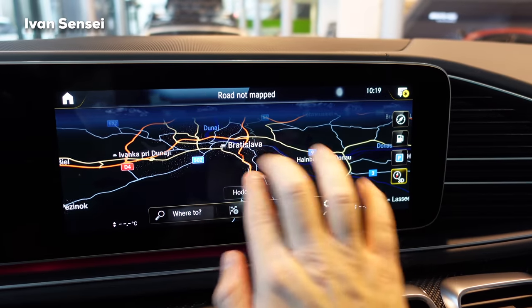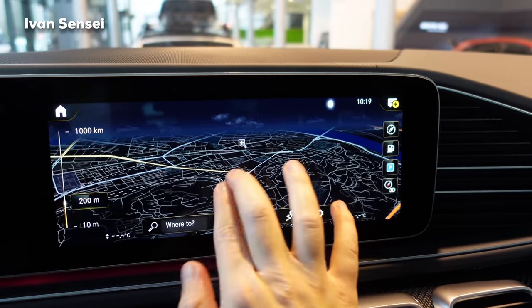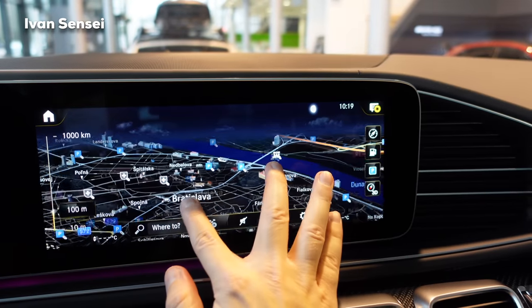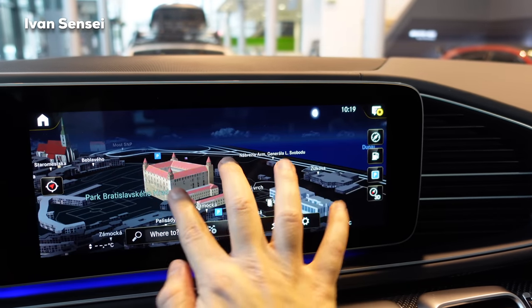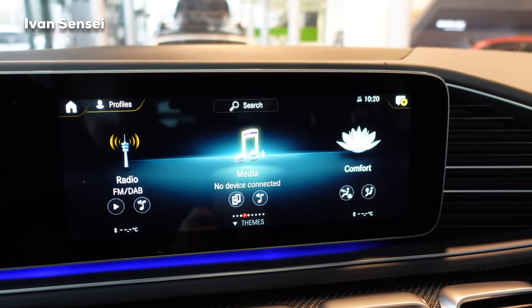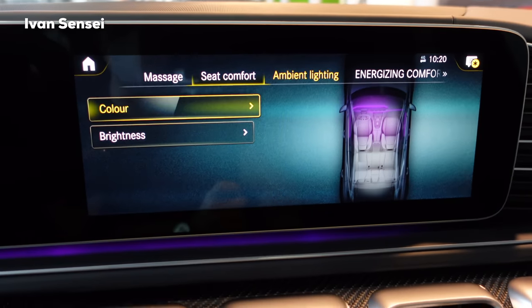which will show you buildings. So for example, if you go here into the city center, you can see the buildings. For example, this is the castle here in Bratislava, and you can turn it like this. Then we have radio, media from your phone, comfort. So in comfort we have ambient lighting. Then we have the seat comfort.